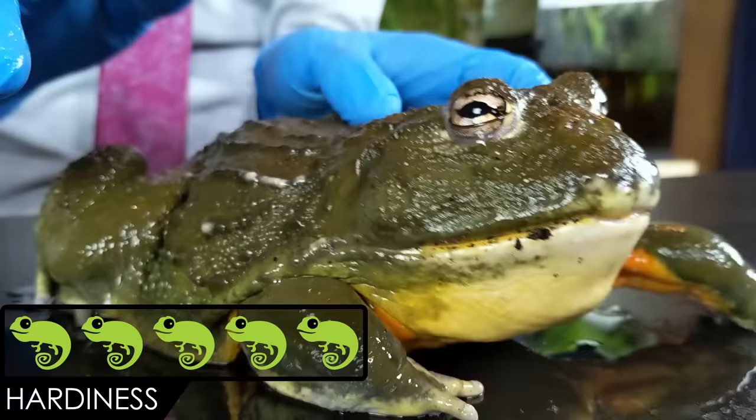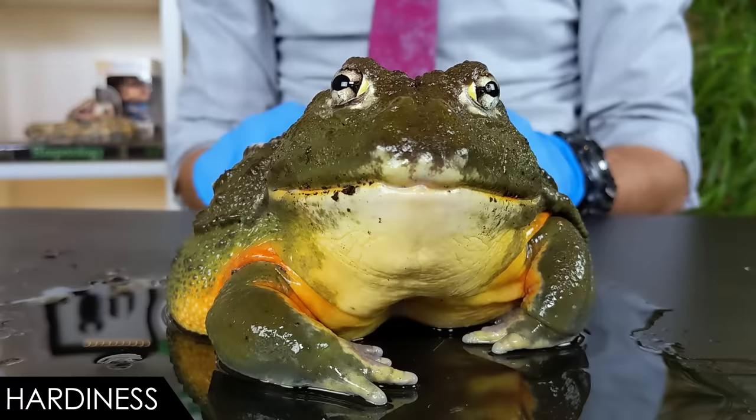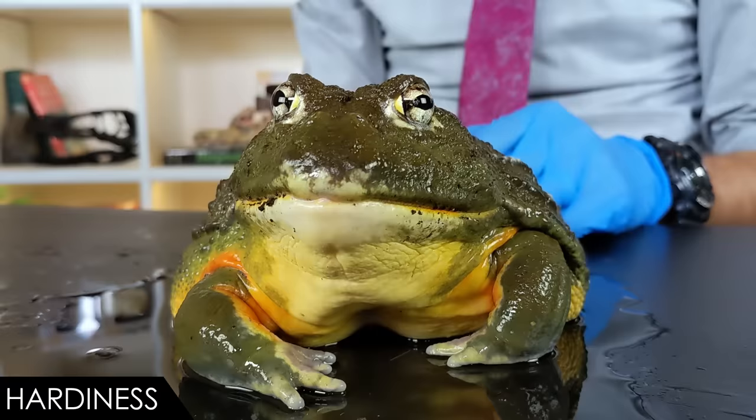Obviously, they're still amphibians. Drying out can be a danger, though they can deal with it. They can be overheated or get too cold. Mostly, just be careful with what gets on their skin, because once it's on the skin, it will surely get in. When it comes to availability, we give the African bullfrog a score of 4 out of 5.